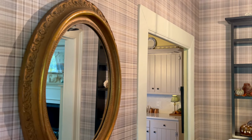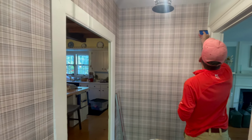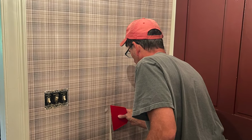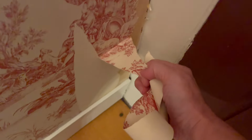Now I have to give credit where credit is due. Mark is the one who did all of the wallpapering. I'll be very honest with you, I don't have a lot of patience when it comes to that type of thing. I'll paint, but wallpapering is a different story. And plus, I was busy.